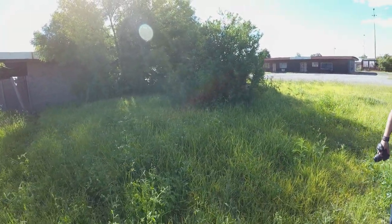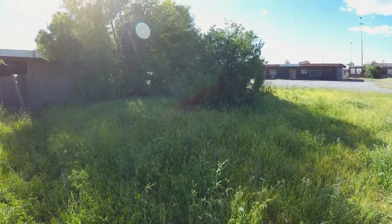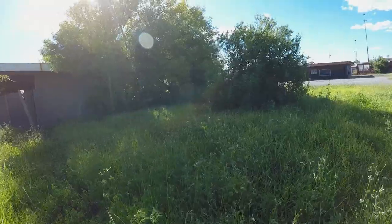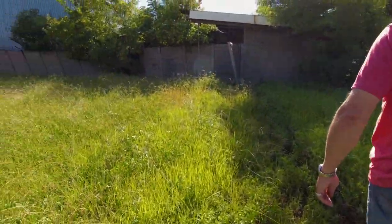Sheltered from the wind, so I think we'll get the drone and get a few nice close-ups with the drone as well. Yeah, we need some drone footage of this. I don't feel like stepping into this. I don't know. I'm going to see if I can get there. Hurting myself, yeah.